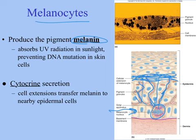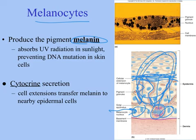to the basal layer of the epidermis and protecting those cells that are capable of dividing, because remember, all of these cells up here are not dividing. It's only the cells in this basal layer. And so dividing cells, if damaged by sunlight, can produce cancerous cells, as we discussed in a previous lecture. So you want those basal layer of cells to be protected. And the more melanin you produce, the darker your skin's going to be.